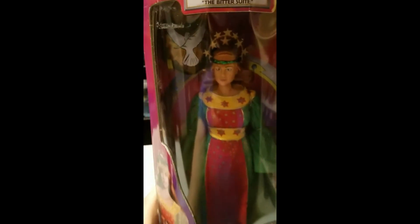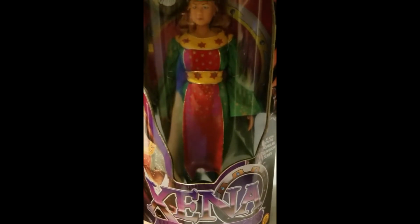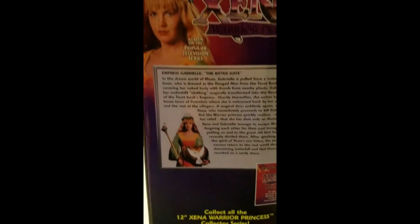Ooh. Apparently she wanted to fall over, and the box even falling over. There she is. I like this one as well. I think it looks more like the actual actress. And then on the back we got the description, as always, of the episode that this particular character came in. So here we got that.